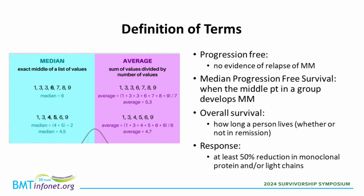And overall survival is how long a person lives, whether or not they're in remission. And finally, in multiple myeloma, we speak of response as being at least a 50% reduction in their myeloma-produced proteins or myeloma-produced light chains. And I don't have enough time today to talk about laboratory interpretations, but that's always a big issue for myeloma patients, I know.